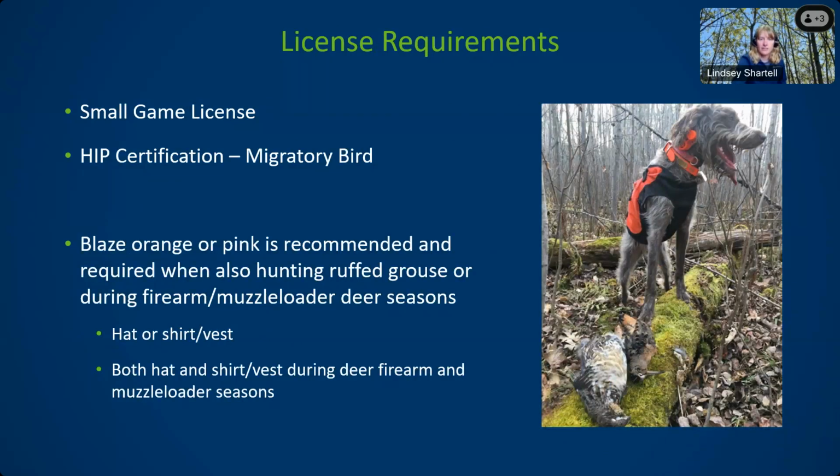Woodcock are often hunted in conjunction with ruffed grouse. For both, a small game license is needed. Since woodcock are migratory, they also require you to have a free HIP certification, which stands for the Harvest Information Program. This federal program tracks hunter harvest and other information to make science-based decisions on season frameworks such as the dates and bag limits.